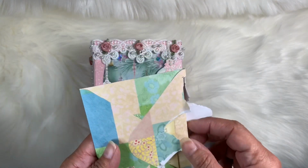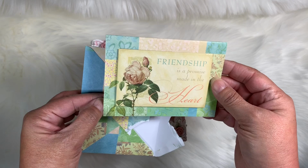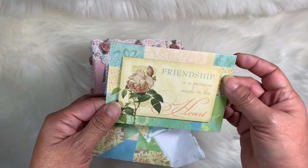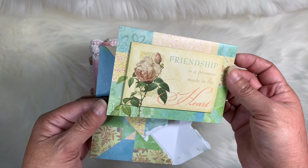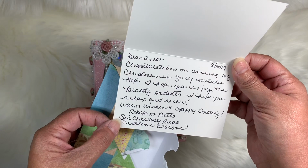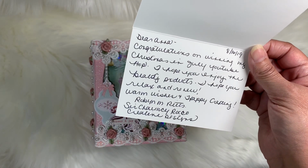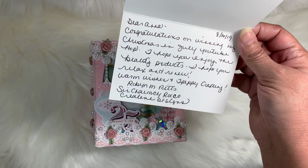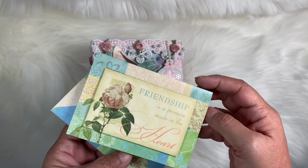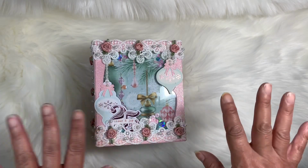So she included a beautiful card, and it says friendship is a promise made in the heart, which I just thought was so beautiful. And inside she just congratulates me for winning the Christmas in July YouTube Hop, and she hopes I enjoy her beauty products. Anyway, so this is just a beautiful little card. I love it.